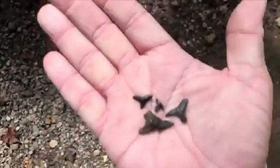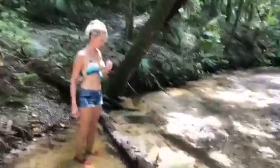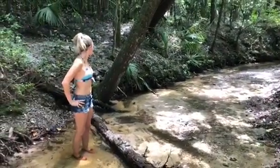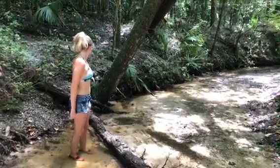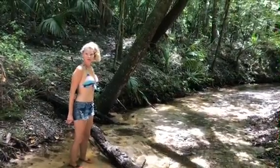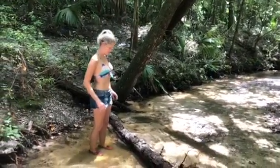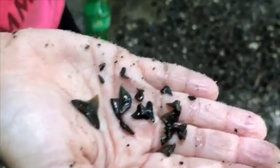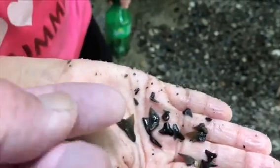These are my last two teeth for the day. We keep trying to leave to go get lunch, but every time we go to leave, we find another tooth. Yeah. I love that. Left my gear down there. Ooh. Beautiful. You're beautiful. Very nice. Those are beautiful. Very beautiful.